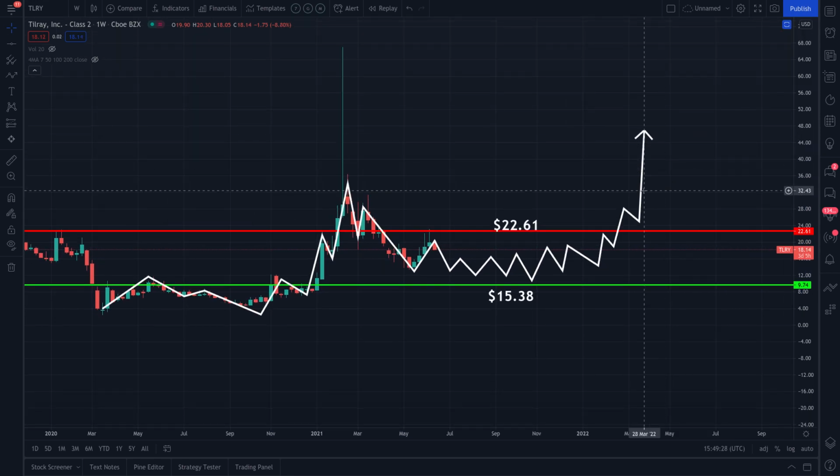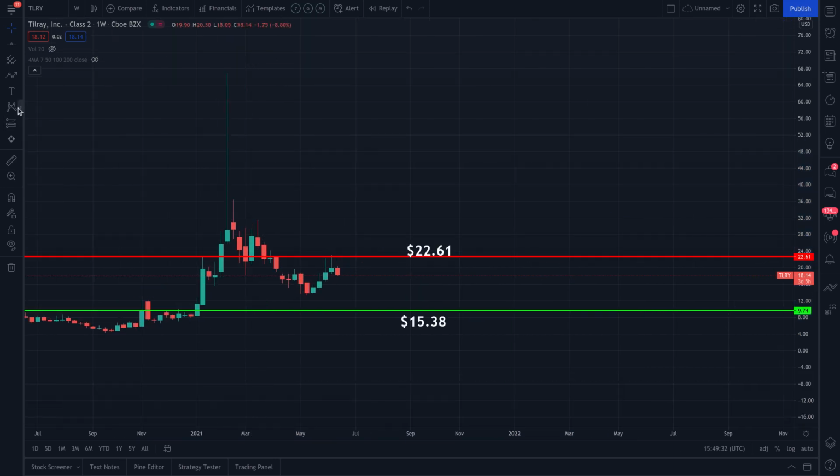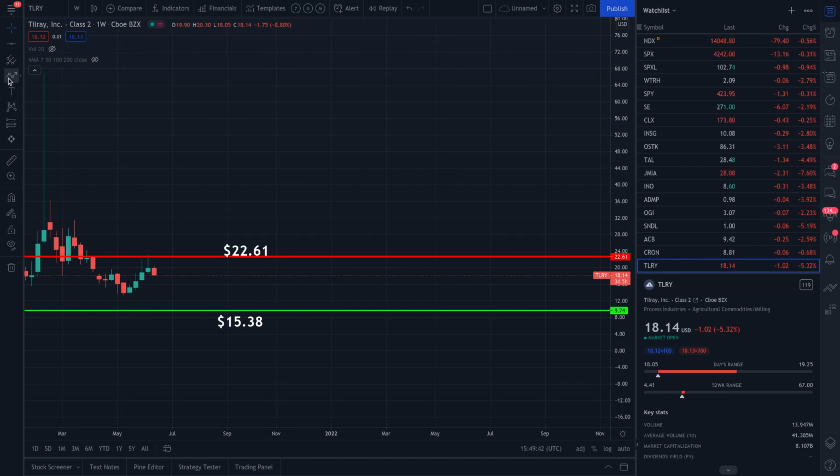All right, so we'll know that it's actually breaking above to the upside when it closes a weekly candle above 2261. That's it for Tilray, and hopefully you caught that level as a potential retracement area of interest. And if it breaks down, that's it, guys. What did I say, 1529 or something like that?